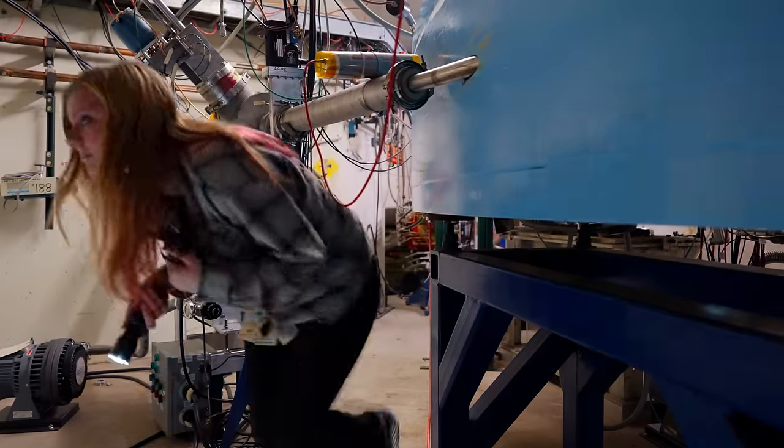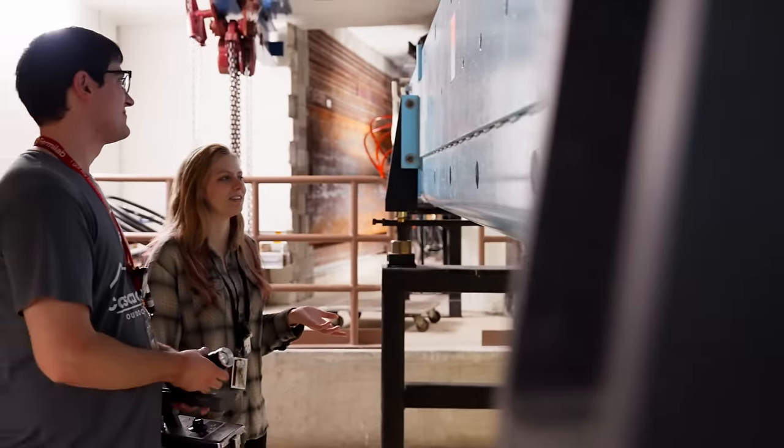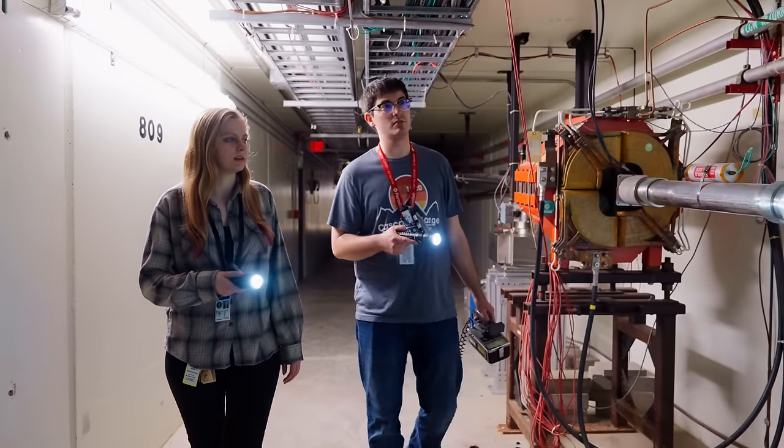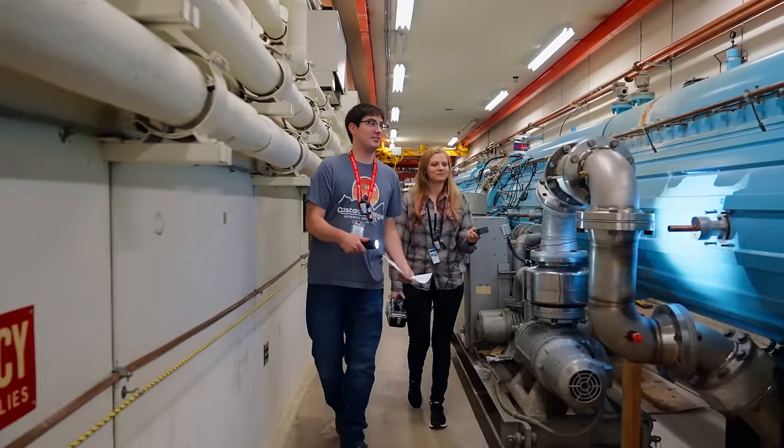Safety is our highest priority. One of the most important jobs we do is search and secure, which is the act of going into these enclosures, looking around, and confirming that there's nobody in these enclosures before we start up. That is by far the most important job that we have.